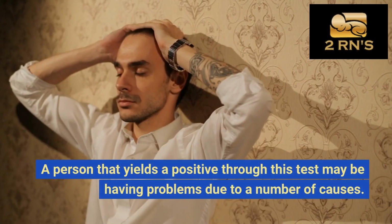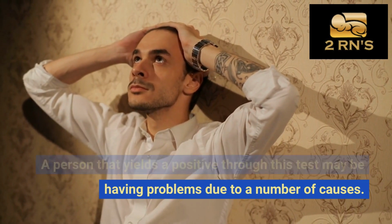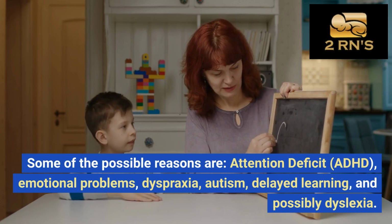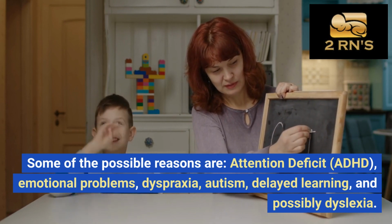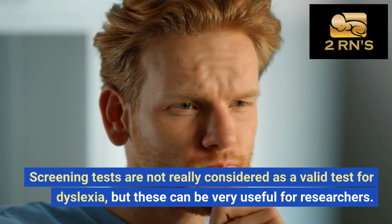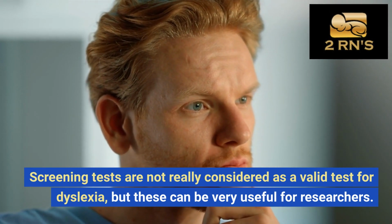A person that yields a positive through this test may be having problems due to a number of causes. Some of the possible reasons are attention deficit, ADHD, emotional problems, dyspraxia, autism, delayed learning, and possibly dyslexia. Screening tests are not really considered as a valid test for dyslexia, but these can be very useful for researchers.